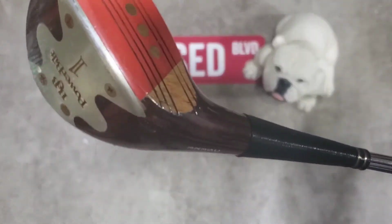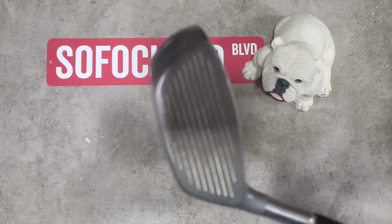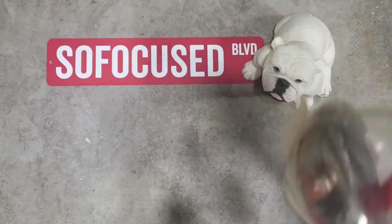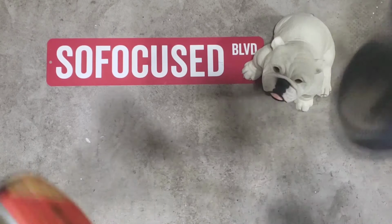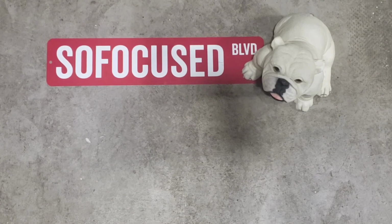I'm gonna ask $20 for this one, and I'm gonna ask $10 for this one, so that's 30. And then this one, I'm gonna ask 10, 40. And then this kid's one is brand new in the packaging, so I'm gonna ask 10. So we have 50 on the golf clubs, 20 and 30. All right, so we have 50 on the golf clubs.